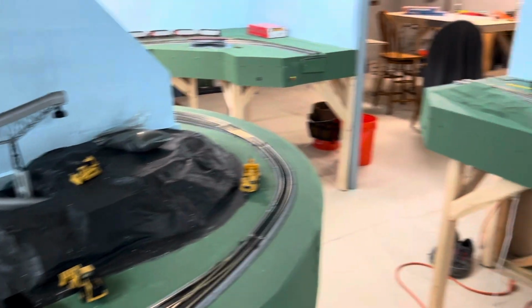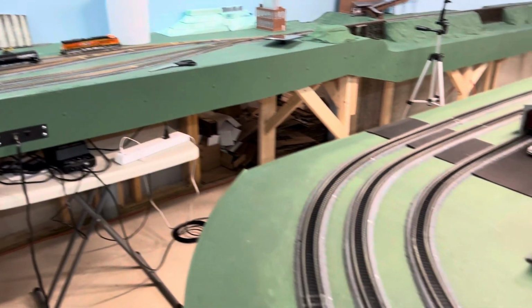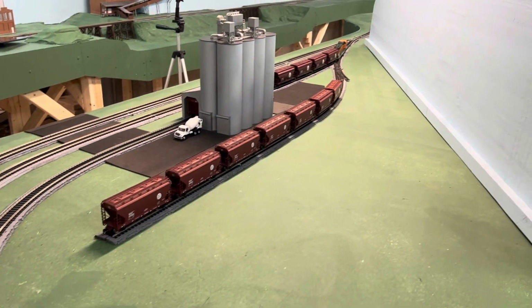Other than putting the cement plant in, not much else going on.